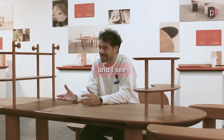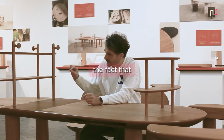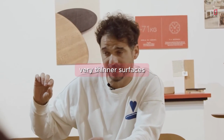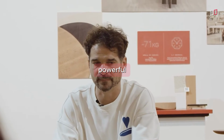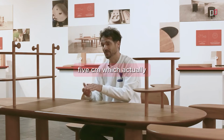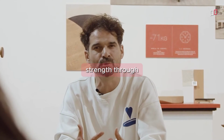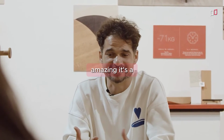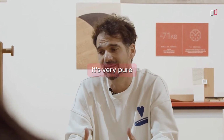And I see the perfection of it through the work, the reflection, the fact that you can make very, very soft little surfaces, very thin surfaces, and still be very strong, very powerful. Not to mention that we have areas that are 4 or 5 centimeters, which are fantastically solid, and this means strength through generations. This is why this material is amazing. It's a pleasure and an honor to work with it. It's very, very pure and sophisticated.